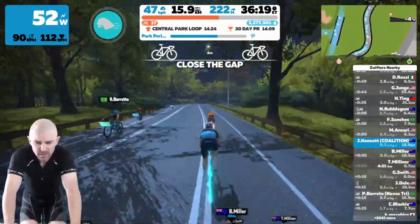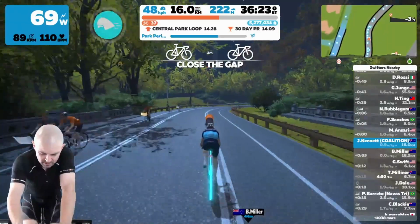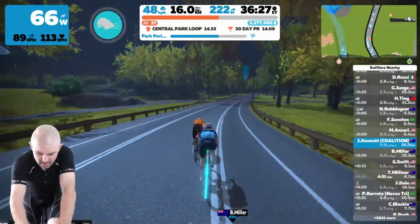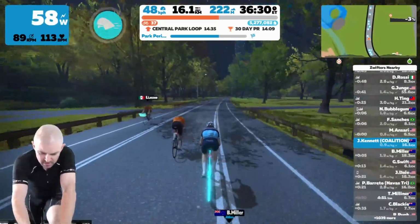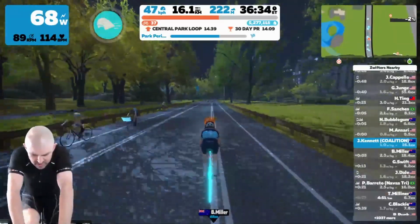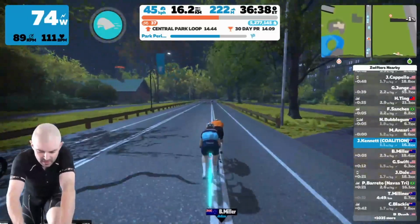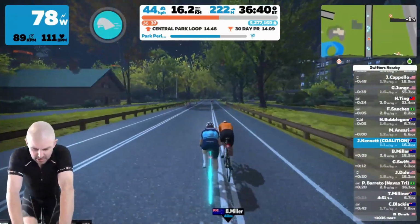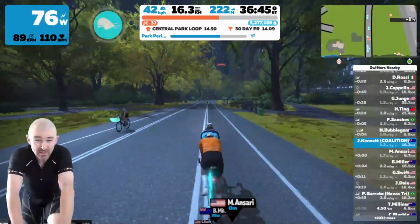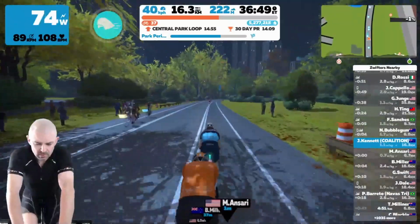So let's see if I can look it up. Max VO2, here we go. VO2 max calculator, Michael Konzer. I'll put the link, I found the link anyway. So 6-minute power. Alright, that's a weird number. I track all my power numbers, but not really 6 minutes.